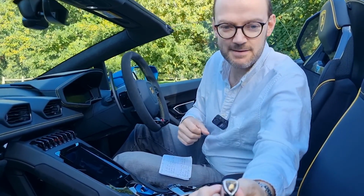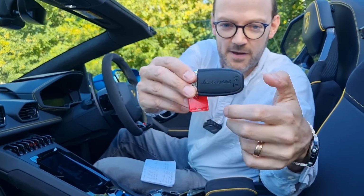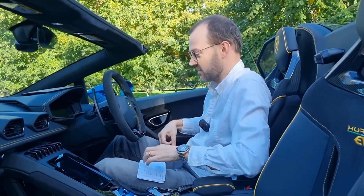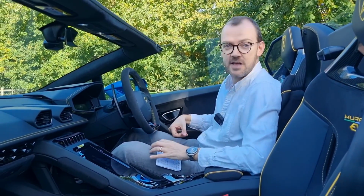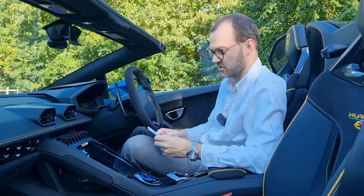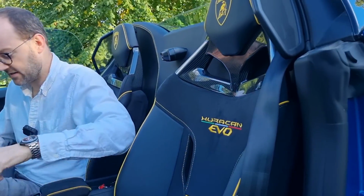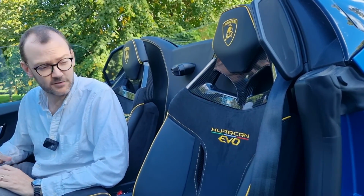So you get the Lamborghini logo up top there and on the back, but otherwise, yeah, could do better Lamborghini. It's not the special key you might expect for £275,000. But anyway, I've got my list handy because there's a few options to go through in here. So the Evo trim Alcantara we see around here, that's £2,070 optional extra.